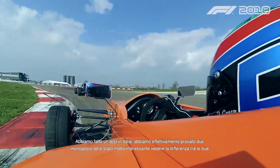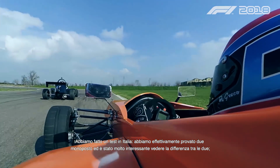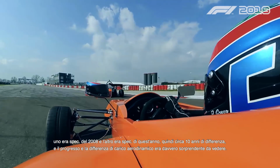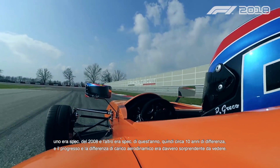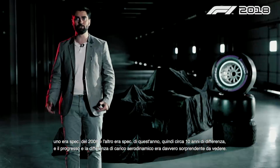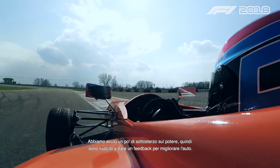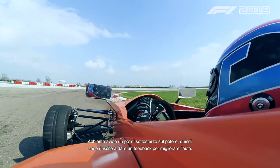The test we did in Italy, we actually tested two single-seaters, and it was very interesting to see the difference between the two. One was 2008 spec and the other one was this year's spec, so about 10 years difference, and the progress and the downforce difference was really amazing to see. We had a little bit of understeer on power, so I managed to give them some feedback to improve the car.